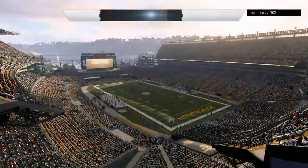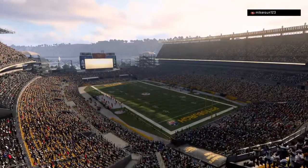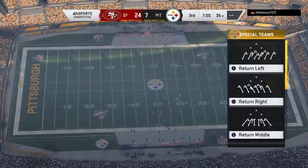Time for a break. We've hit halftime. 2 quarters down, 2 still remain. We step aside. This is the NFL on EA Sports.